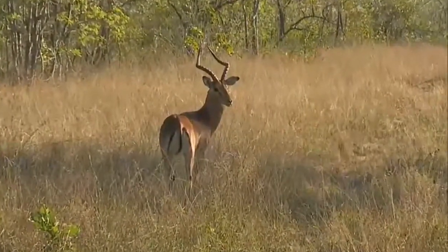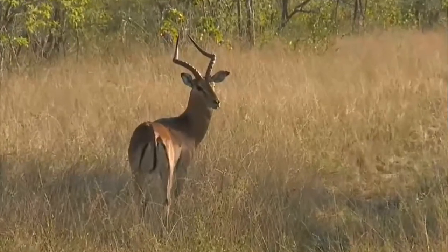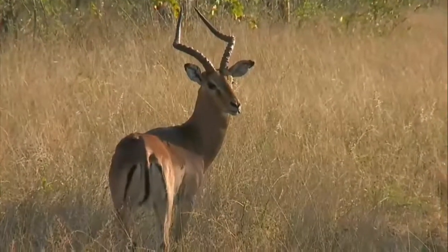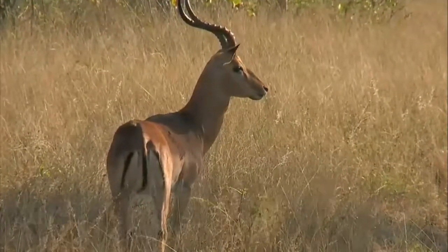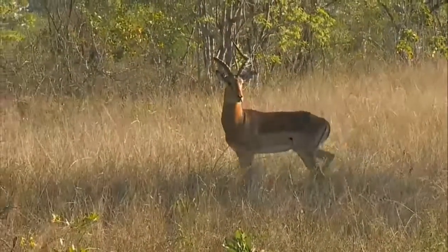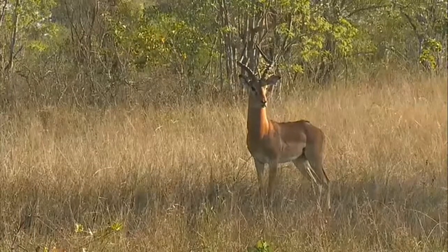Welcome back. And this impala doesn't look like he's in the best shape. His tongue's even sticking out of his mouth, I think. You may be able to notice that. Yeah. The coat also doesn't look very well groomed. Looks like he's had a rough night. Possibly he's been beaten up by another impala, and now he's feeling sorry for himself.